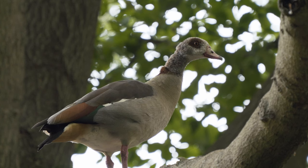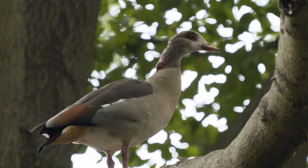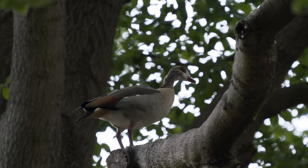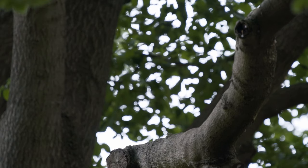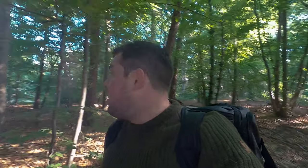There's a weird kind of goose fight going on, some Egyptian geese up on a tree. Don't know what they're doing. I really want to concentrate on nesting birds today to see how many nests we can find. Now, we found the nuthatch, which was lovely. I might go check them out again because they look like they're about to fledge, especially that big one. Hopefully we find some other nests around here.